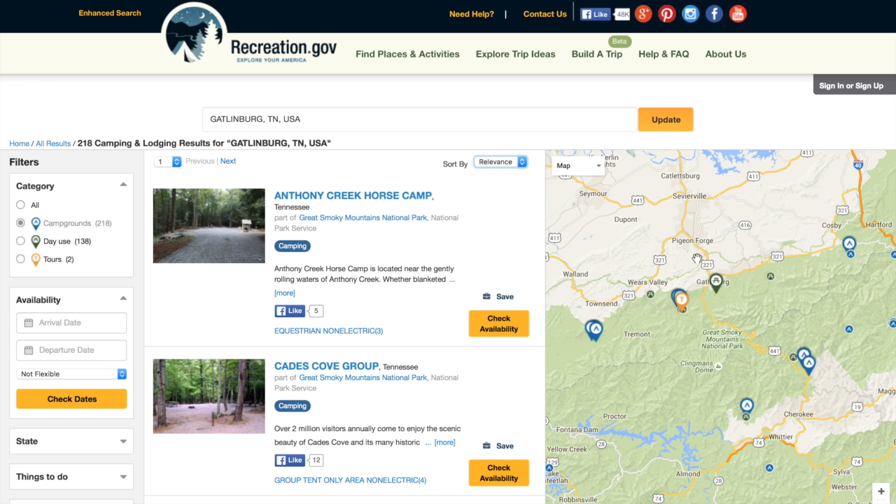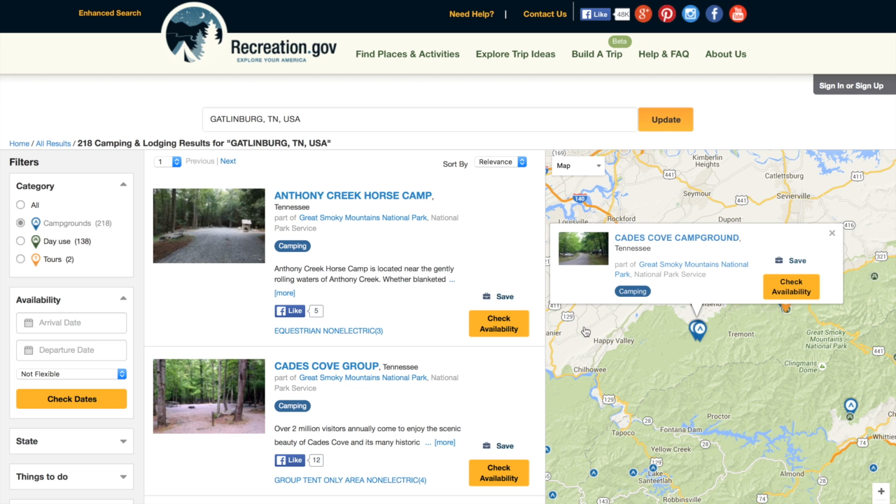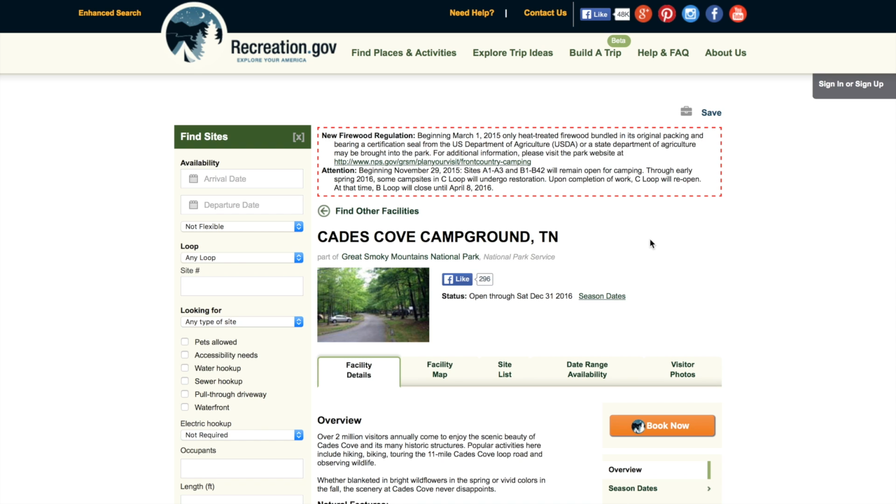But anyway, as you can see, Gatlinburg is in this area right here. All these little up arrows are tents, and those are showing different campgrounds. There's a bunch of them over here, and I think there's Cades Cove. Cades Cove is a popular one. Let's pick that one. So there we are, Cades Cove, and click on it, go to their site.